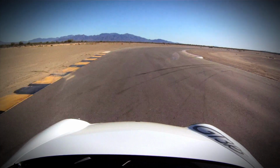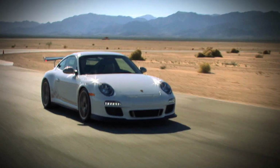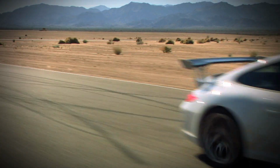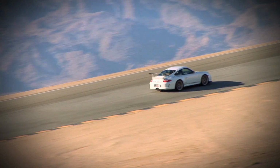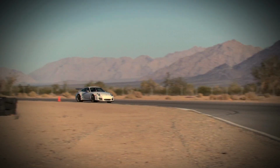First thing you notice is the throttle response is absolutely incredible. I mean, the car just picks up from a standing start so quickly. It just feels like there's no mass at all. And into the braking zones, you can really lean on the brakes. The car sheds revs and builds revs because of that lightened flywheel like you couldn't believe.